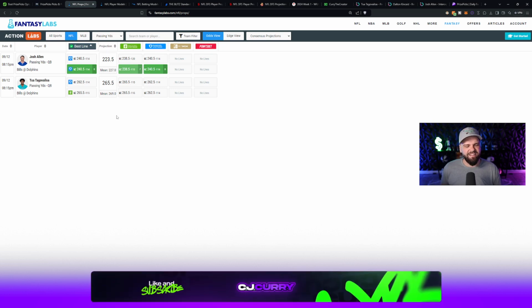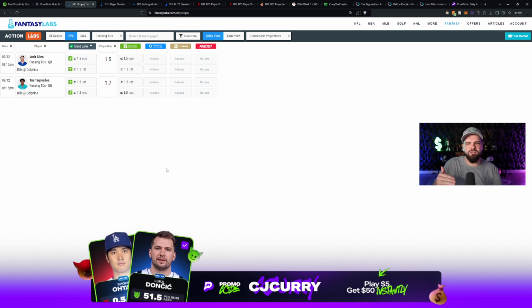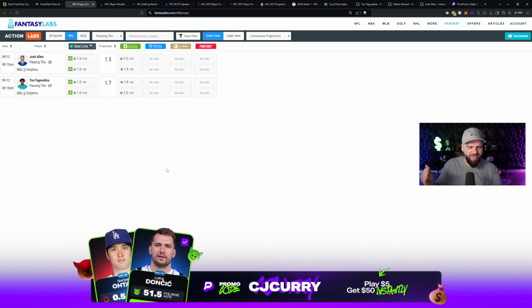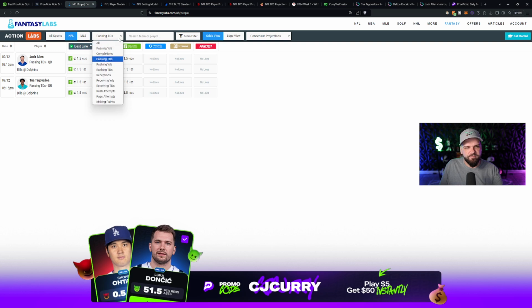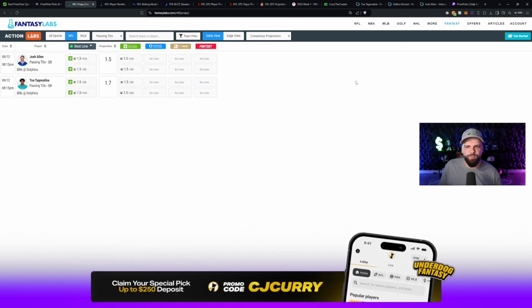They've got a consensus projection for Tua at 265.5 passing yards. Now, if you wanted to go to the passing touchdowns, we could take a look at those as well. I do have a projection available, which is 1.7 passing touchdowns, so closer to 2 passing TDs than 1 passing touchdown. So that's another option for you if you're looking for a way to play Tua.